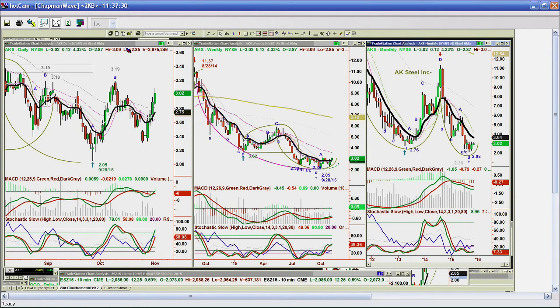It's up 4.33% at $3.02. Just a starter position because it's looking to me like it's attempting to form some kind of a base. It might have to do backing and filling between 320s and 260s over a period of a couple of weeks. We're going to watch this one real closely.